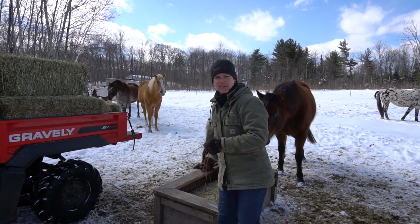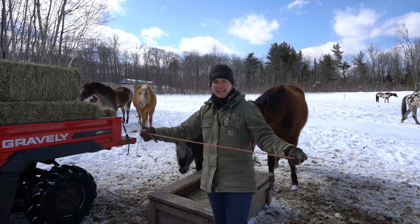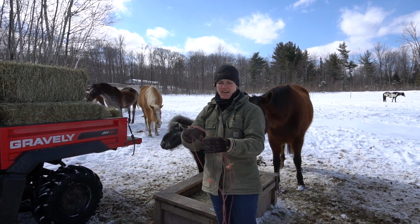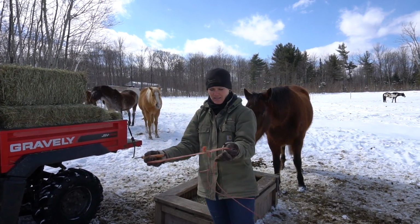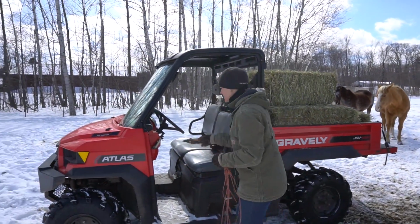I don't have nets in them right now. I'll show you when we go over to the Borders pasture. The nets, they're really sweet. This one we're making new frames for them, so I'm not using the nets at the moment in this pasture. But before we get serious mud, I will be.